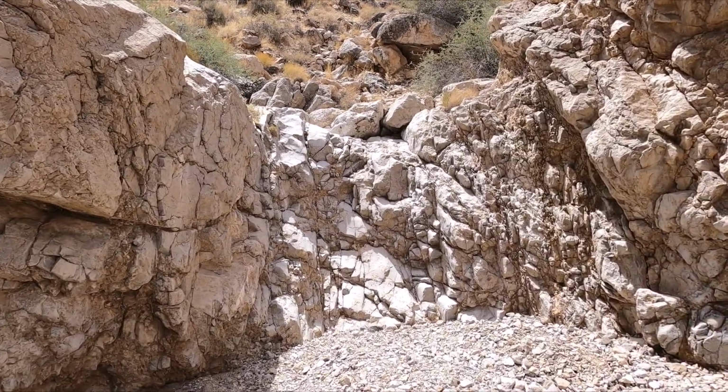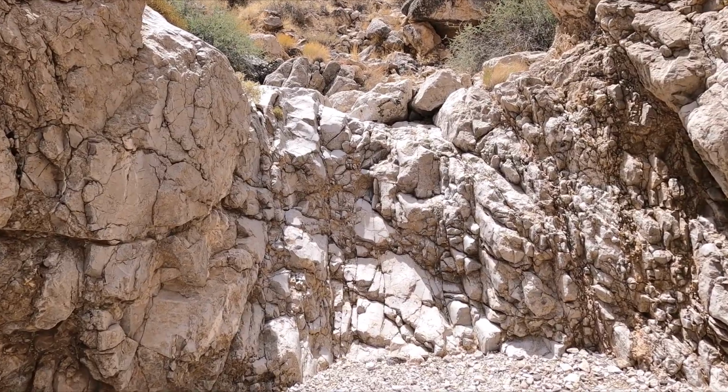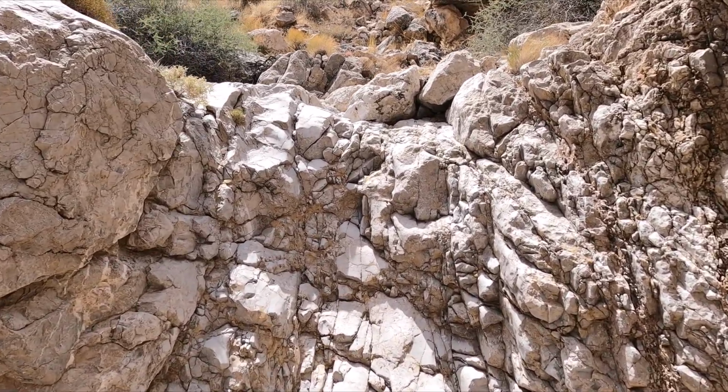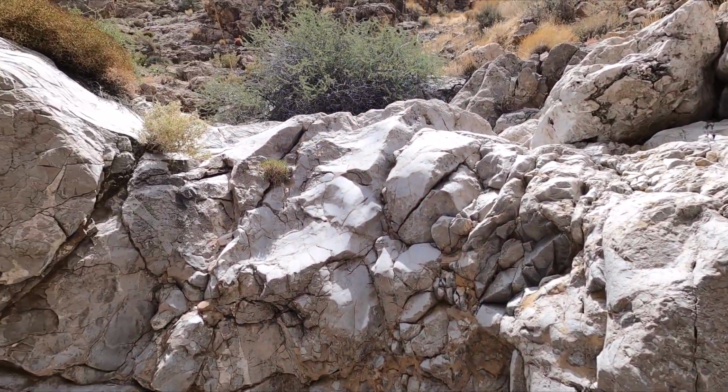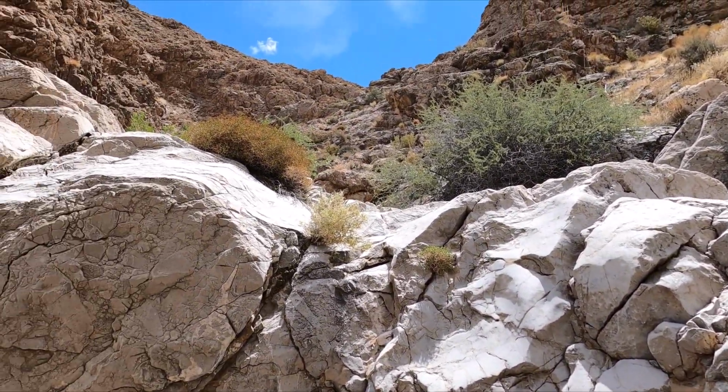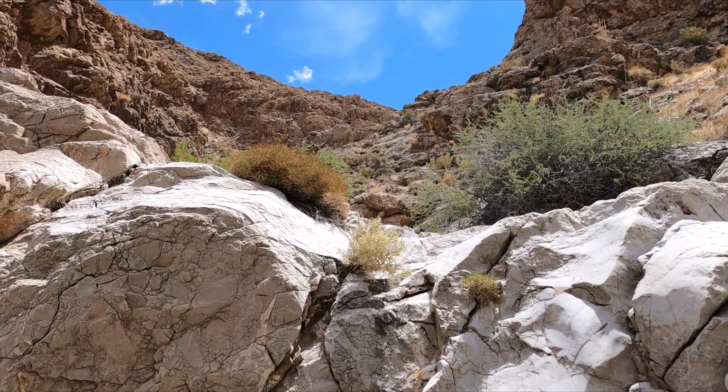So right in front of me, we got this dry waterfall. It's about 7 or 8 feet high, and I'm hiking up this canyon, about to head to another abandoned mine. And there's a shot looking up the canyon. I'll be headed up there right now.